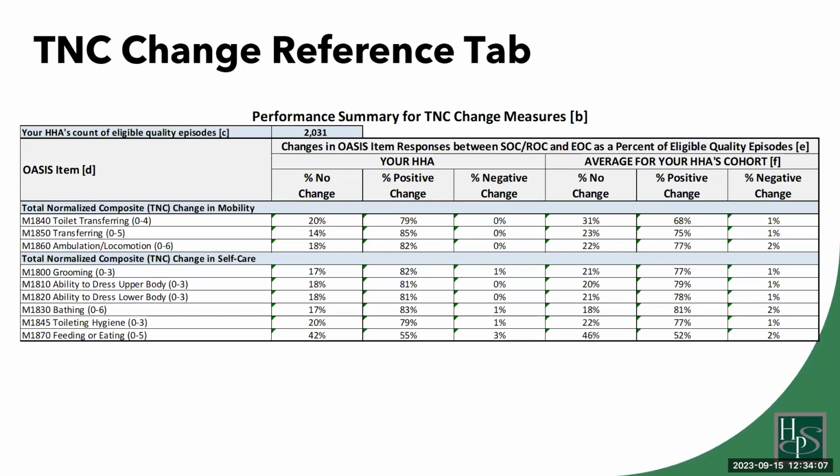Yes. So if you look at the total normalized composite change in mobility measures, you see this agency's percentage where they had no change in the patient's condition. And then the next one is the percentage of their patients in this calculated time period that had a positive change in their patient's situation, and then negative change. And then it gives you the average for their agency's cohort.